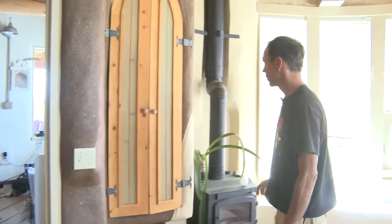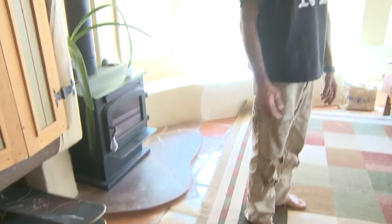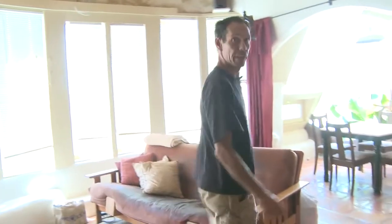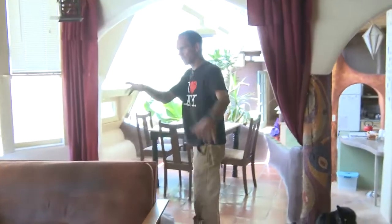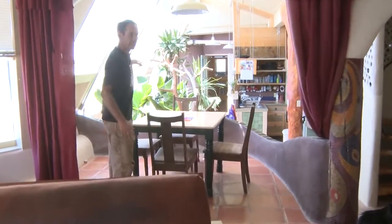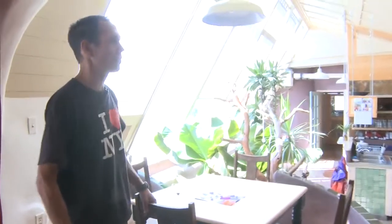All doors and cabinets were made by me, and there's a small backup wood stove for the night set. If we get 2 or 3 days of cloudy weather in the winter, it's nice to have a little backup heat. Although the house would never freeze, it never gets below 60 or 62. So associated with the living room area is the dining room. This is a small little alcove to the open space of the house.